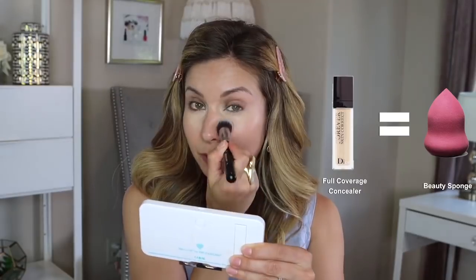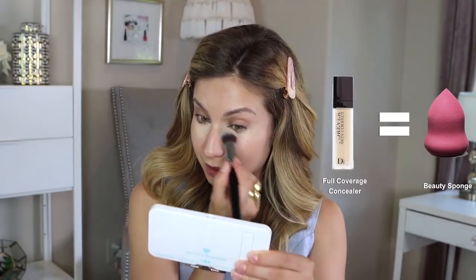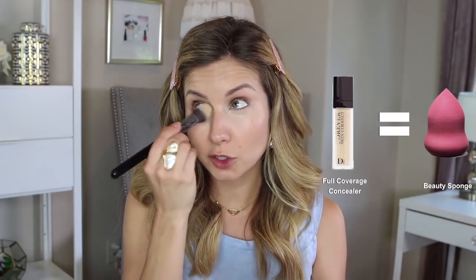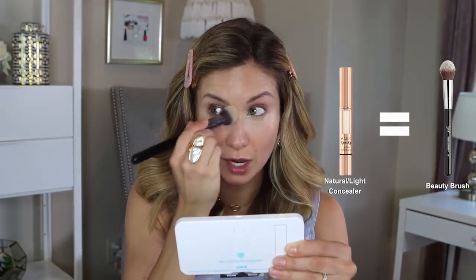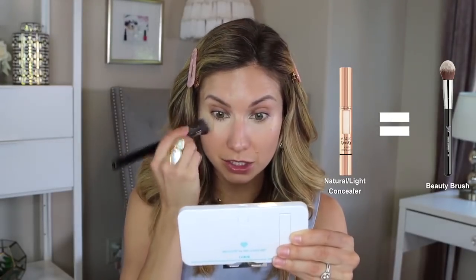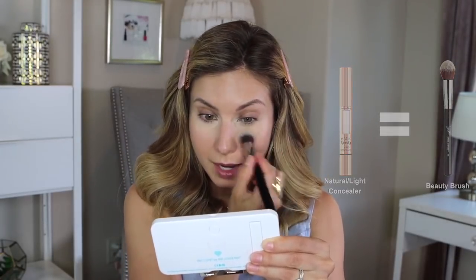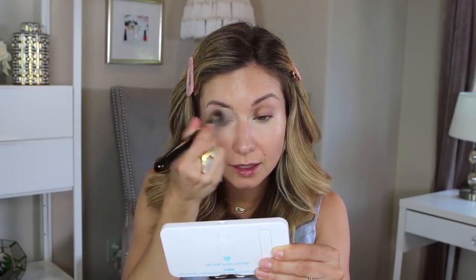If I use a fuller coverage concealer, you'll find me use a beauty sponge to blend that out because that's going to absorb any excess product and make things look a little bit more natural. But because this concealer is more natural and light, I'm using a brush just so I get as much coverage as I can. That's so nice. Look at how beautiful that looks. Bright, concealed. I'm gonna run whatever's extra onto the lid.